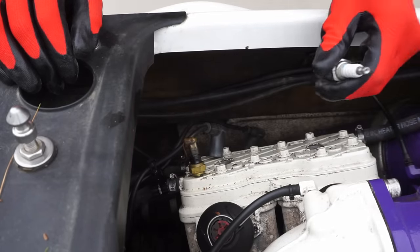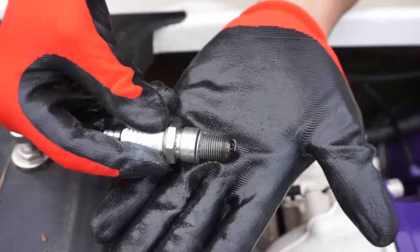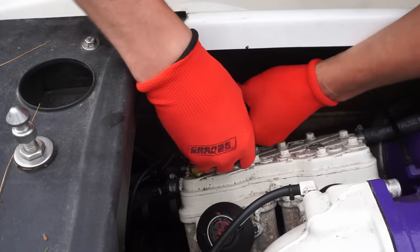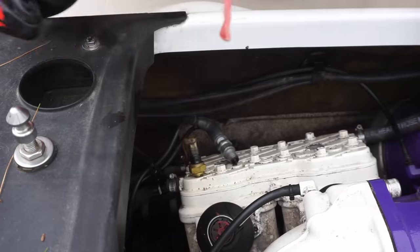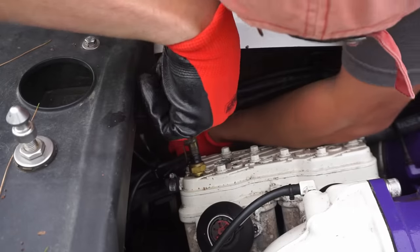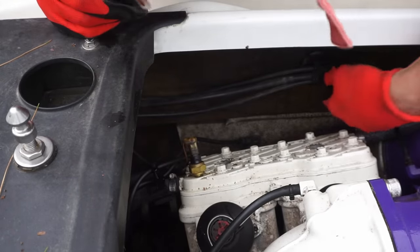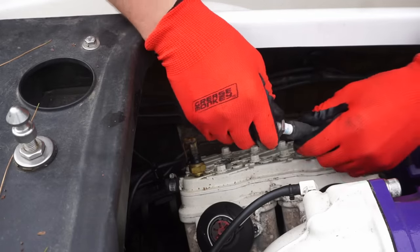These were made in Austria, it looks like. There's the plug. Oh, it's nice and brown, chocolatey brown. That's what we like to see. So that one's good. Put that in there. Let me try to find the other plug there. I don't know where that went to. There's the plug. Note to self, don't drop that down beneath the engine.